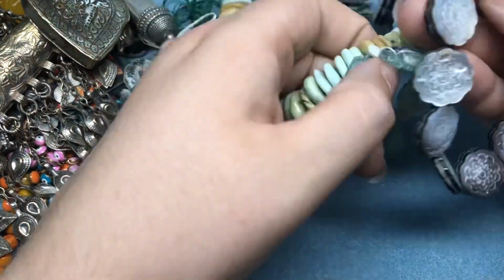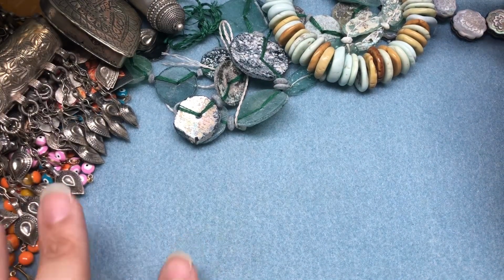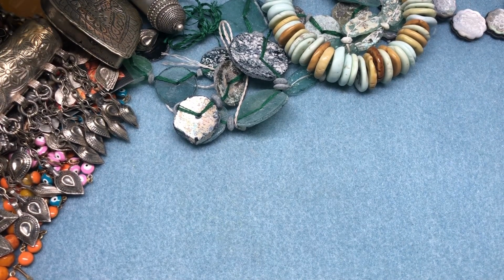Oh, look at how beautiful all of these look together. I didn't even notice that. Oh my gosh. Today's Sunday. I'm like, don't go back. Don't go back. It's 2 hours away. Don't go back. Because we're going next weekend to a different bead show.